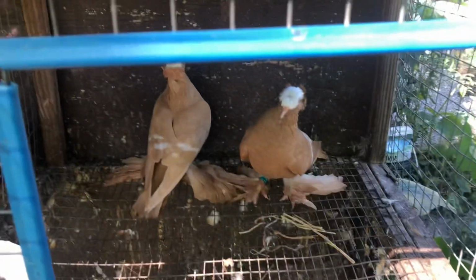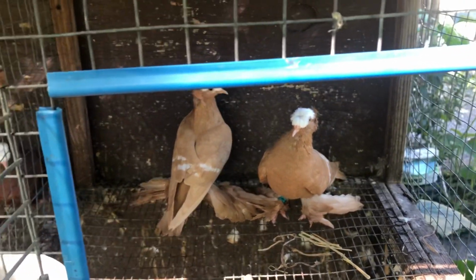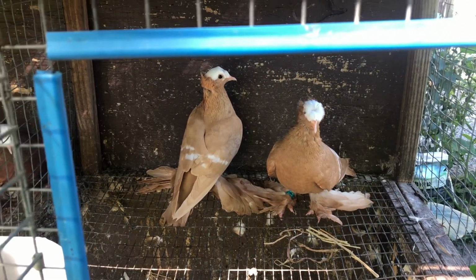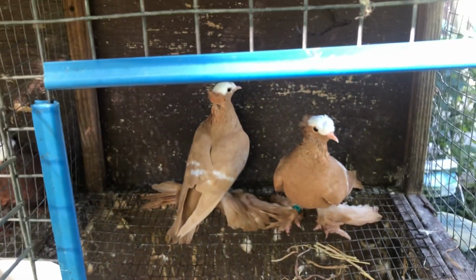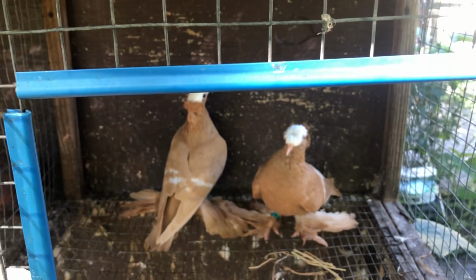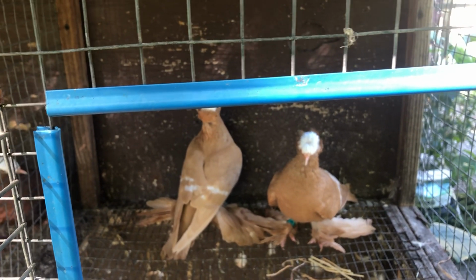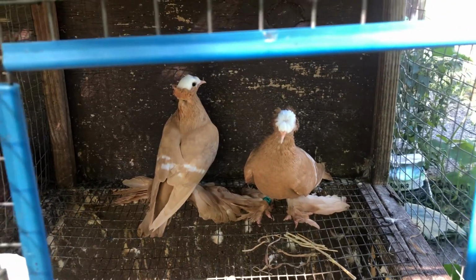What I noticed with these birds is that since I take birds from the open loft and put them in here, they'll breed in here, but when they are raising babies, they get so bored of sitting in these small cages and they want to get out. You can see them banging on the walls. Some birds half feed the babies because they're tired and want to get out. So that is one of the drawbacks.